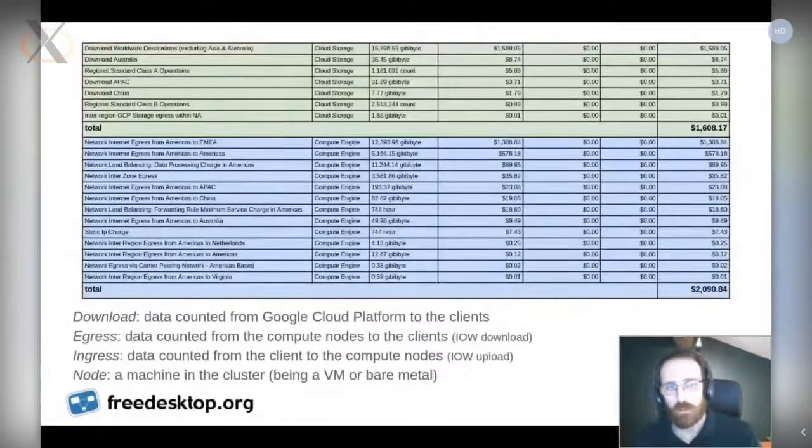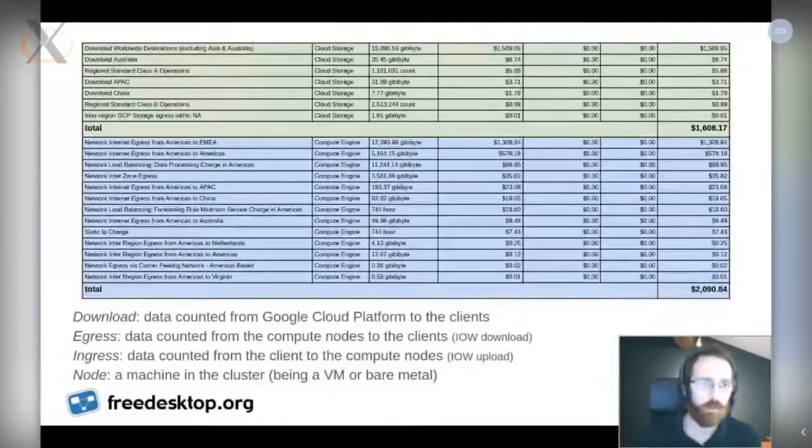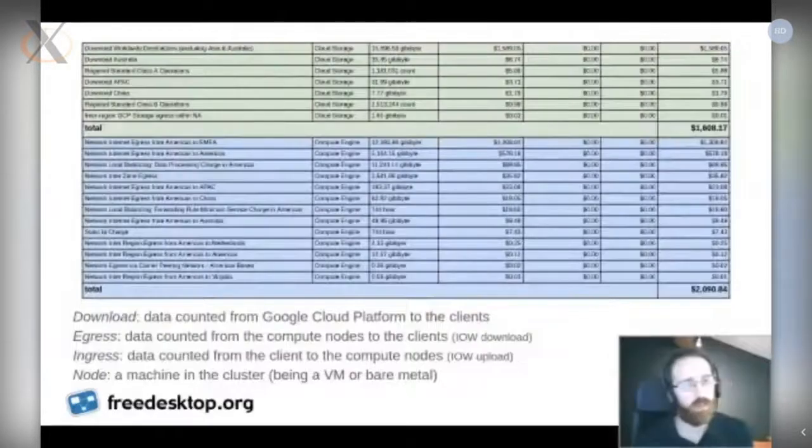But there are a few cloud definitions with that. Download is quite easy. It's whenever we download something from Google Cloud Platform to the client. Egress is actually download, what they call download in the cloud world. Ingress is the other way around, so data counted from the client to the compute node. This is free from Google, luckily. And a node is a machine in the cluster.